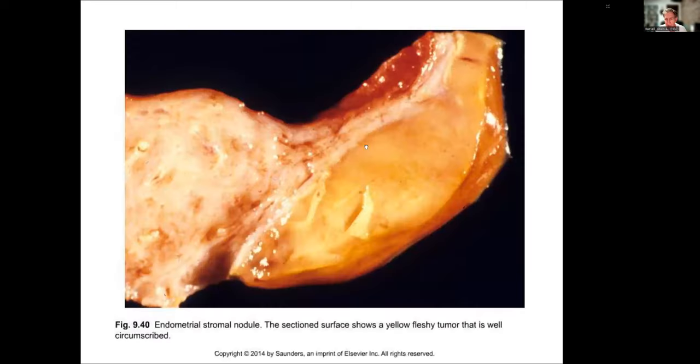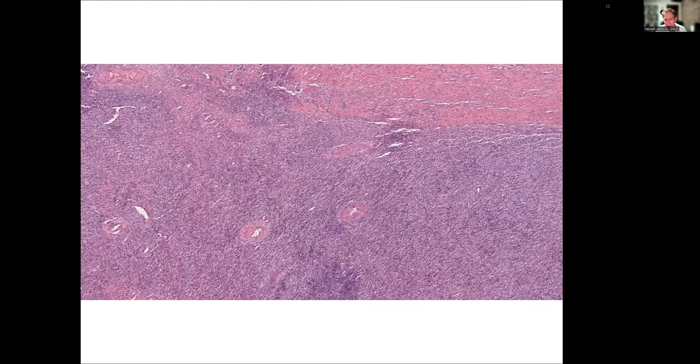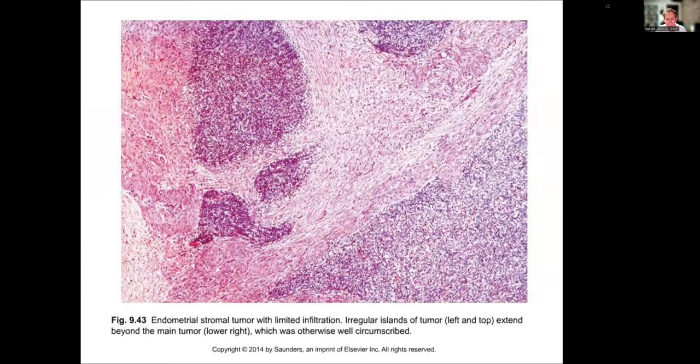So here's kind of what they look like, fairly sharply circumscribed here, a little bit gelatinous, distinct from the myometrium over here. And here you see increased cellularity, a few larger vessels, but most prominently this small vascular network that you can barely make out here. Limited infiltration like this in one or two foci, you could call limited stromal invasion or a borderline tumor.